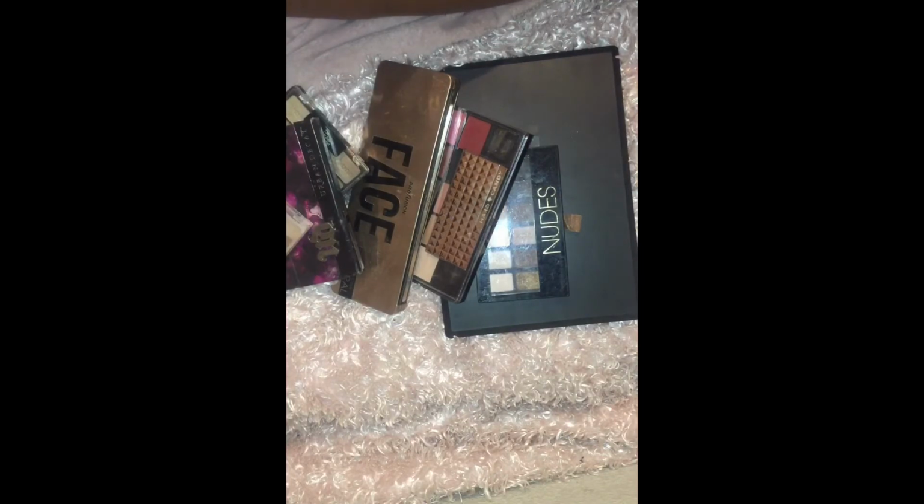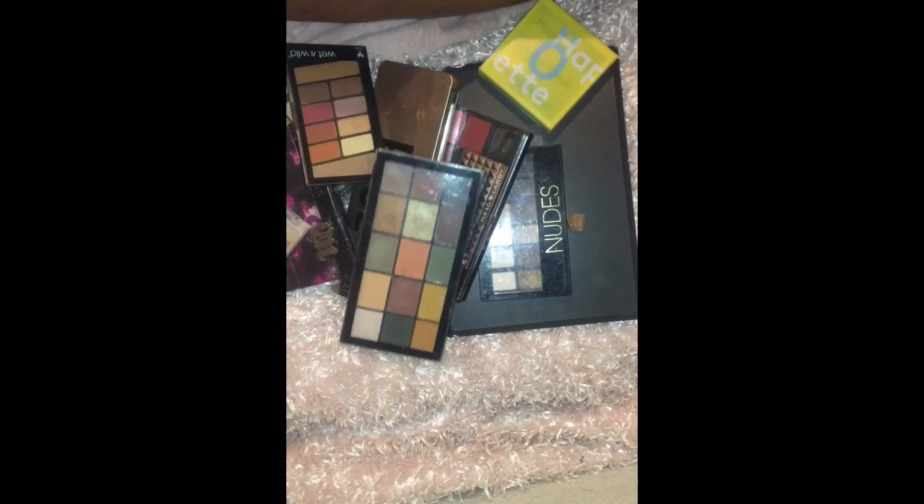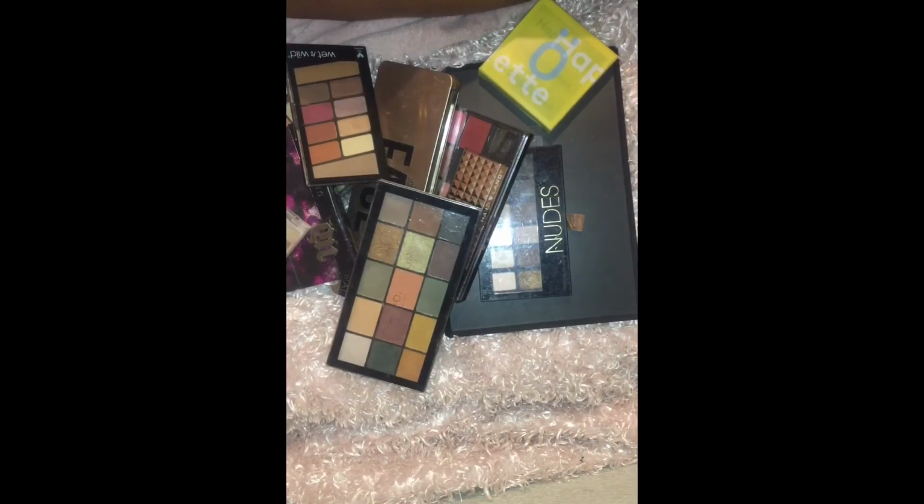Like, that's all right. It could be better, but I think that these were the ones that I would look at in my collection and be like, you're definitely wasting space. Get rid of it. It's so gross. And so I'm glad that I did that.